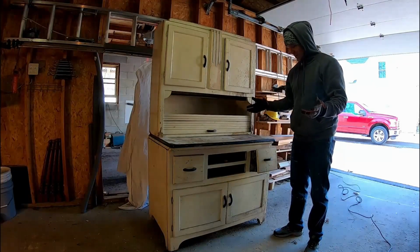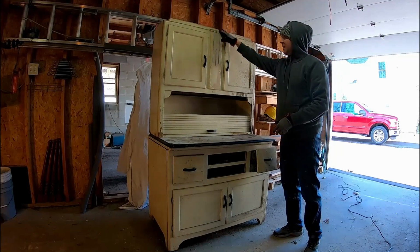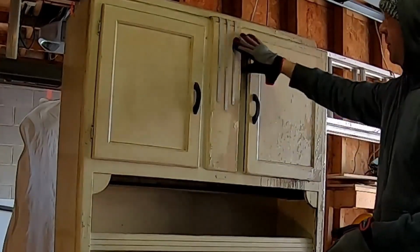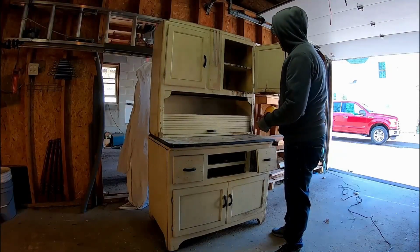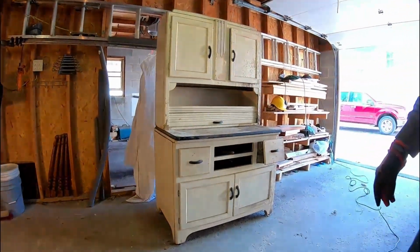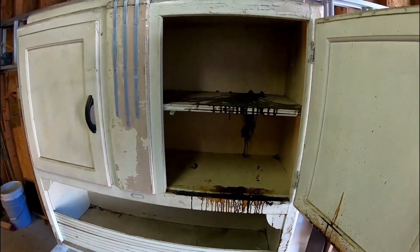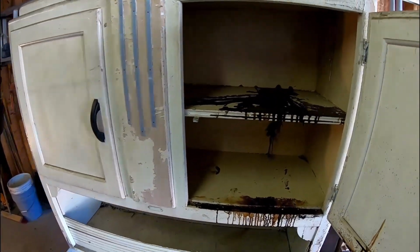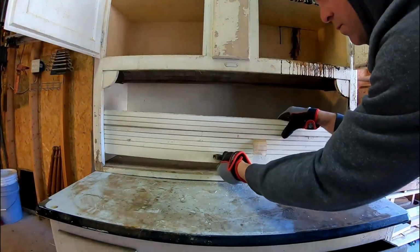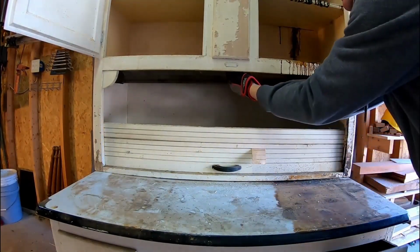Here is the Hoosier cabinet that Honeybee trash picked. It's got some Art Deco lines on it with this, not really chrome, it looks like aluminum strips. It is in rough shape. I'll give you a close-up view of this. Look at this. Looks like they were storing some kind of paint and stain, and it exploded. This is kind of like a roll-top desk idea, but it's in pieces. The rest of it is up here.